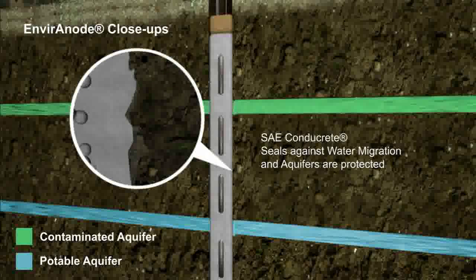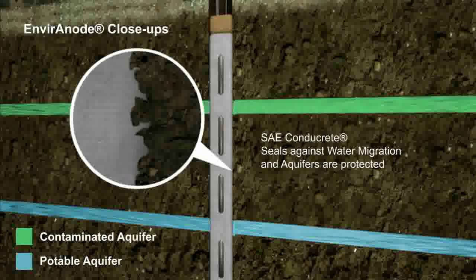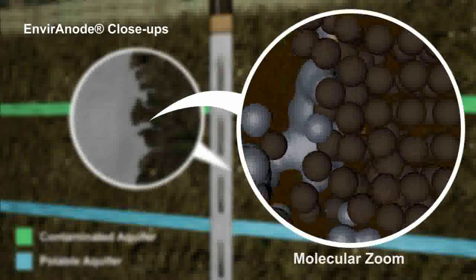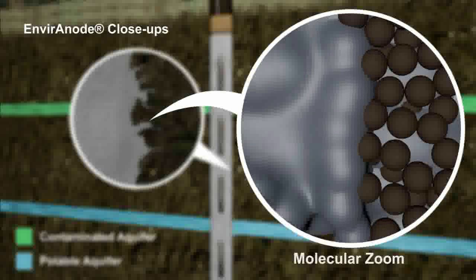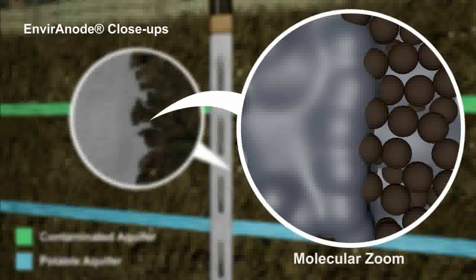These close-ups show Conducrete's advantages. Conducrete sets as a solid column and knits into the soil, resulting in improved conductivity, moisture retention, and resistance to osmotic drying effects. Conducrete backfill sets as a solid column in the anode hole, thereby preventing aquifer contamination, a major environmental issue for regulators and landowners.